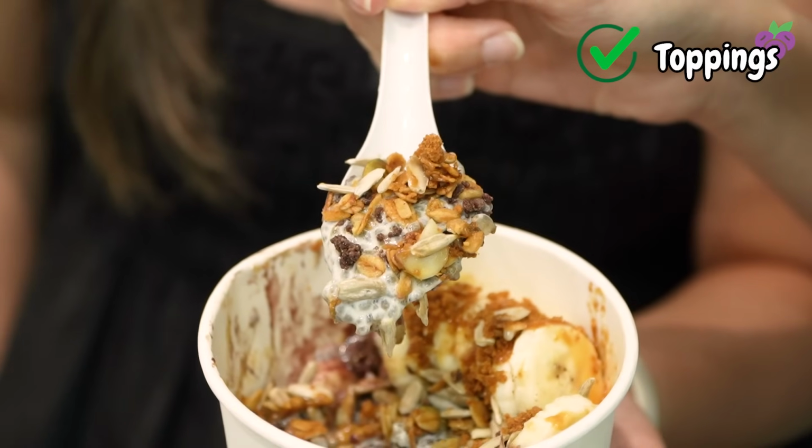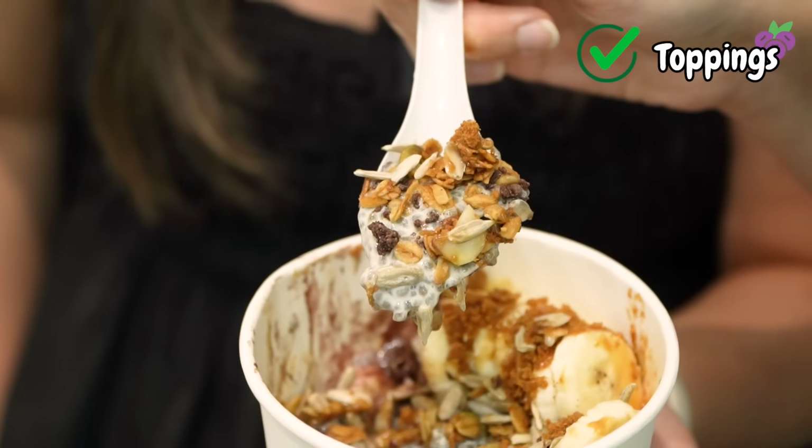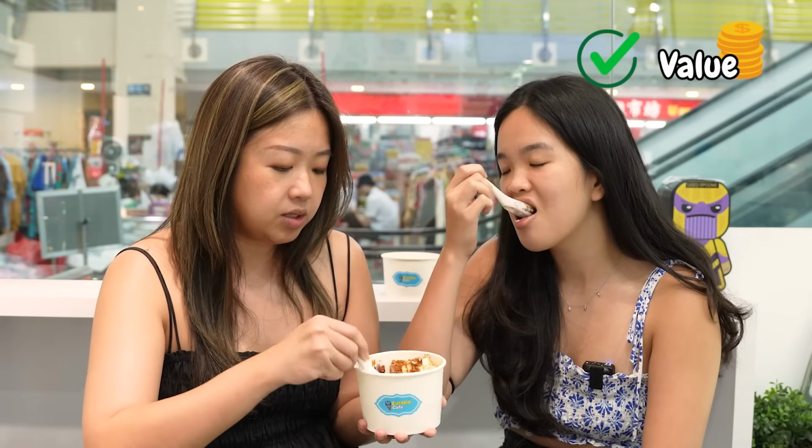The price is $9.80. Quite worth it. They have a lot of different types of crunch, like almond flake, sunflower seeds, the speculoos crumbs, and granola. All these add texture to the acai. The price value, I think this might be one of the top few. Very generous with the serving.